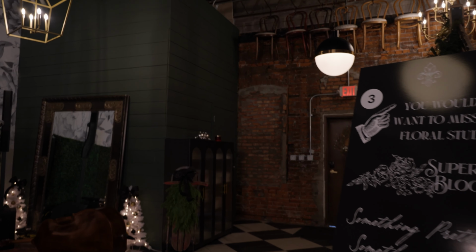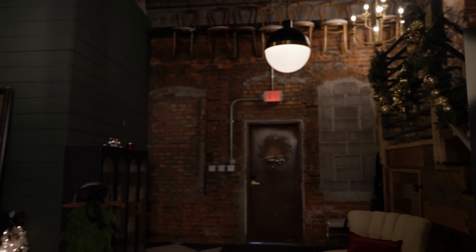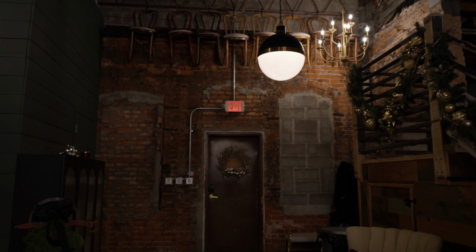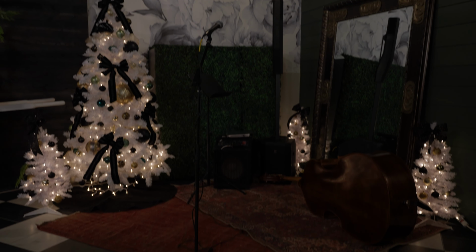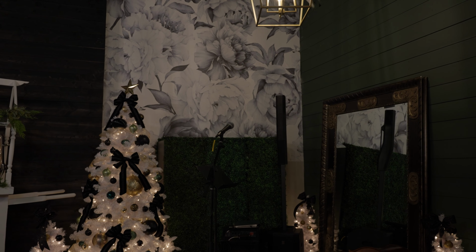One of the design decisions that meant a lot to me was this tile. It's reminiscent for me of European design, and I just really wanted to do something bold in this space because it's where we're going to be enjoying spending time with our clients and entertaining, and so I went for it here.